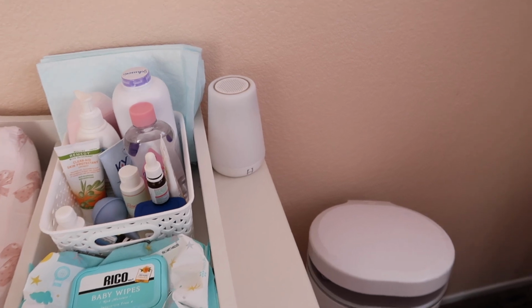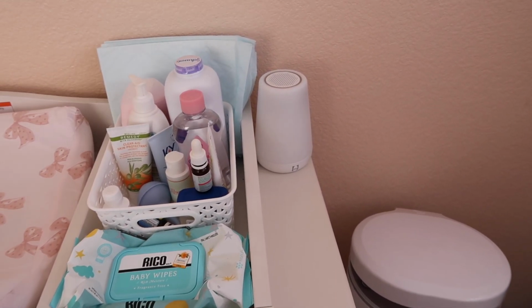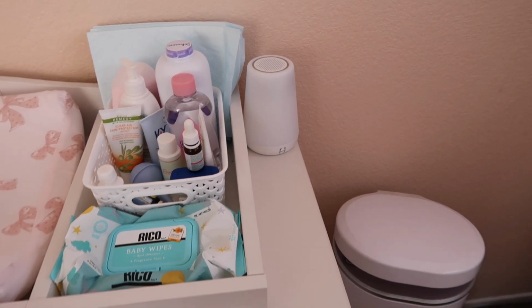But like I said, I like that because I can control it with my phone, so if she's in here I can turn it on, and then if I take her out and I forget to turn it off, I can turn it off from my phone.